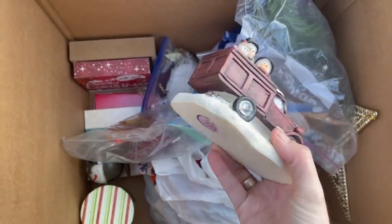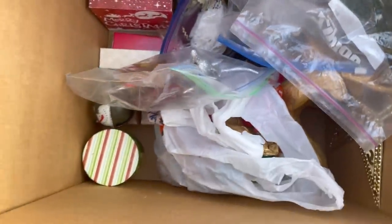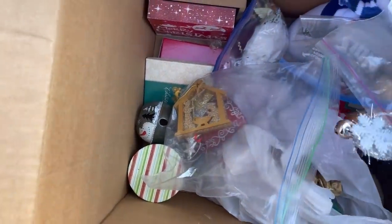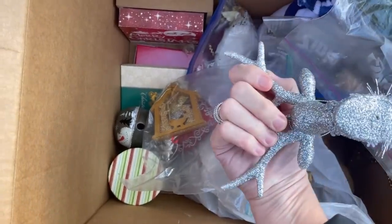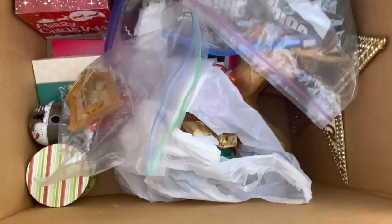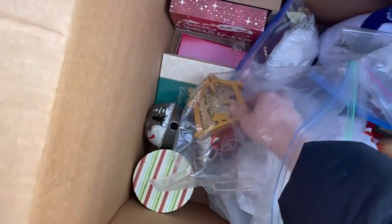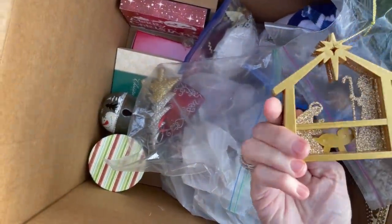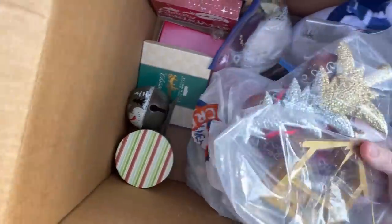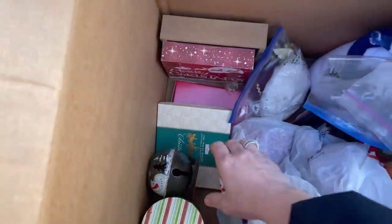I'll probably just donate that. I don't know. I mean, it's cute, but it's not like a name brand or anything. Let's see. I mean, it's cheap, but it's kind of cute. Ding, ding, ding. Maybe put it with something else. Okay, so these are all just like a little set of, there's a tree. I'll put those to the side. Somebody may be interested in those.